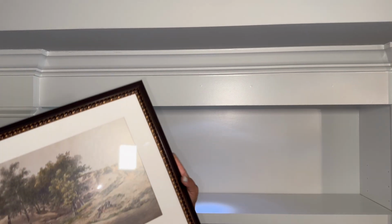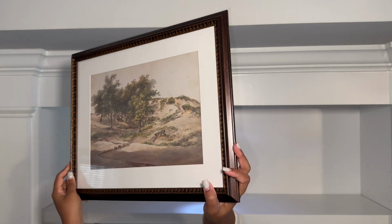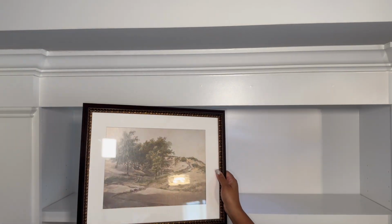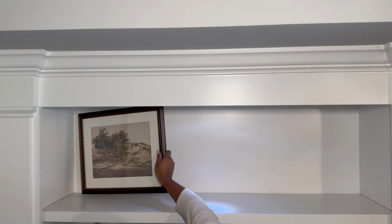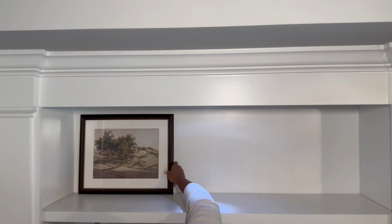After you see this video, I want you to go ahead and decorate your bookcase. So let's dive in a little bit more. We're taking a closer look at some of the pieces I've chosen and why they work for my bookcase. So for instance, on this top shelf, I've placed a framed art print.